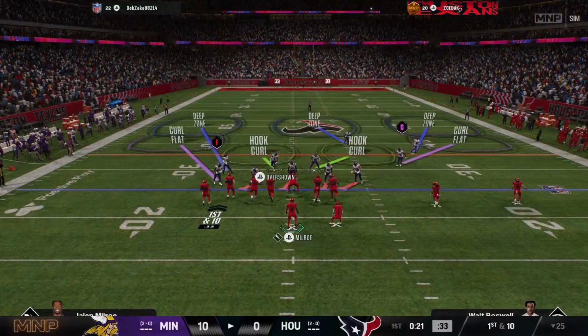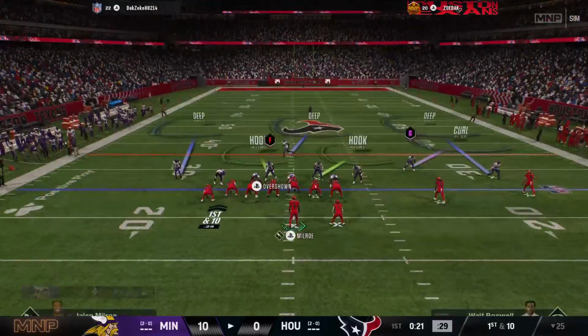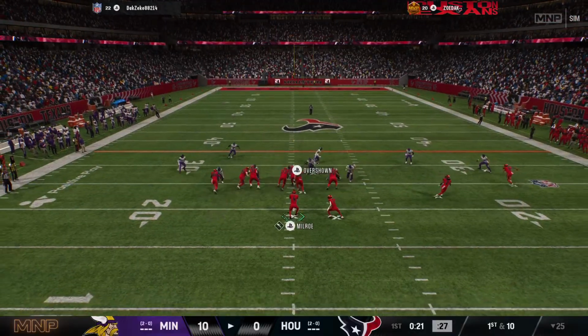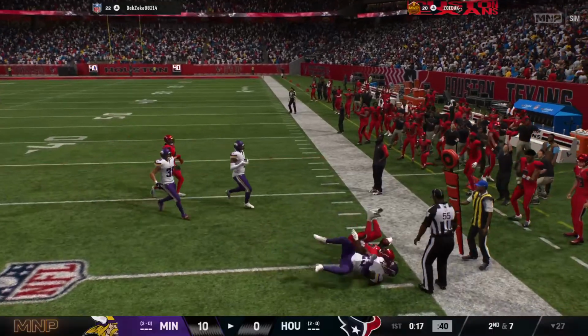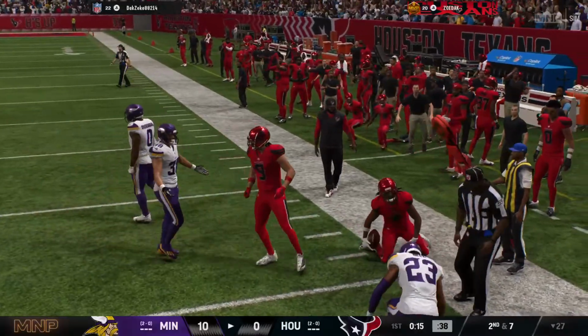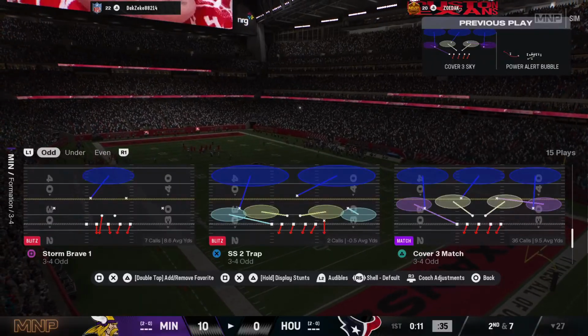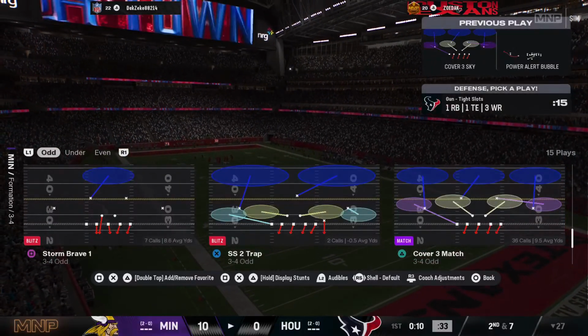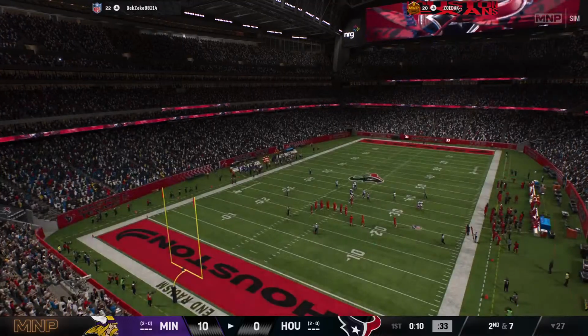Offense into the shotgun set as they line this up. 1st and 10. Quick throw, right side, complete to start this drive. And he'll get it up to the 27. To Luther Burbank. A 3-yard pickup brings up 2nd and 7 at the 27-yard line.